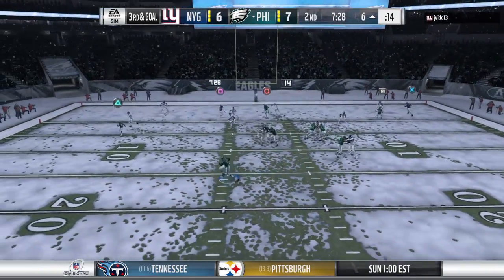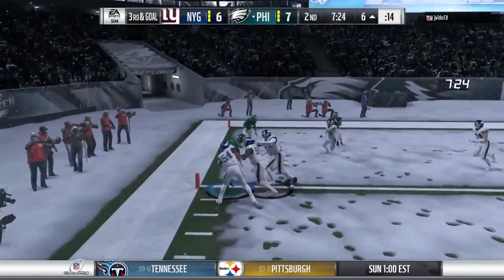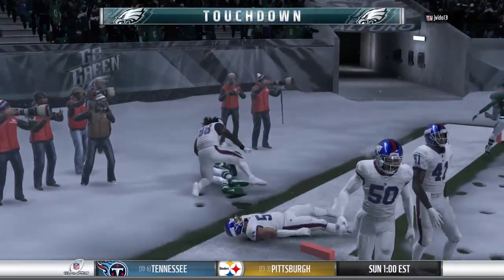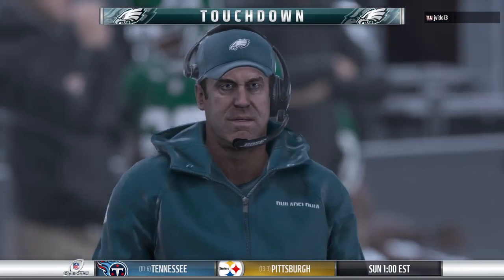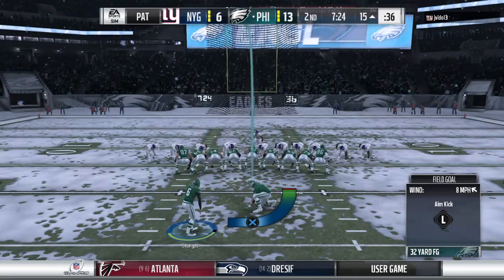Wentz now on 3rd and goal, buying time to his left. He can run for it, and he'll score. Touchdown, Eagles. Carson Wentz, a 6-yard touchdown run.